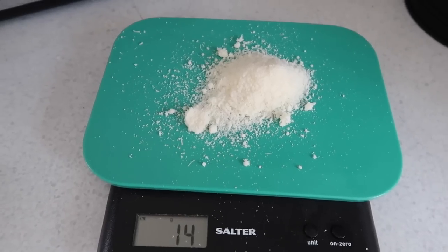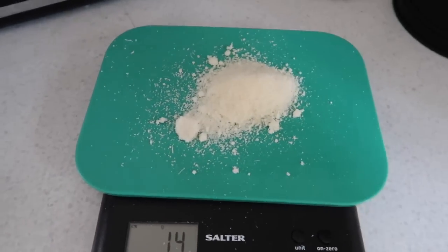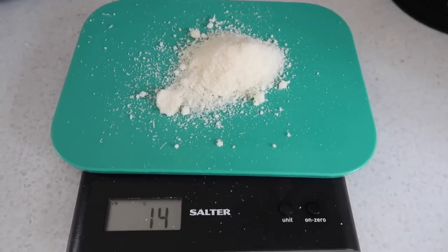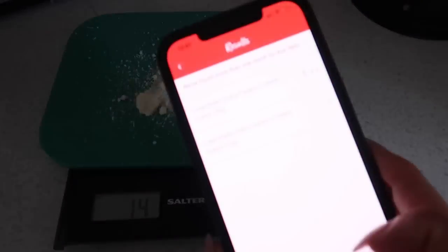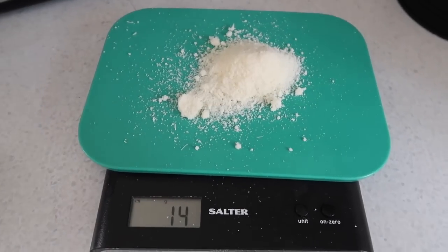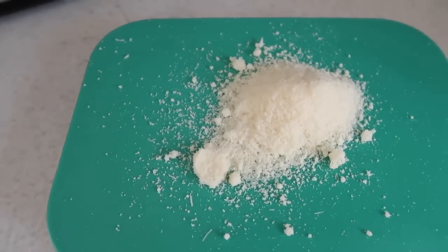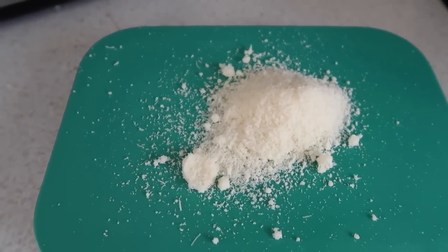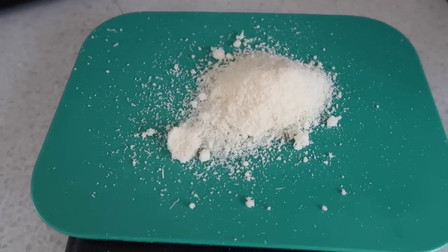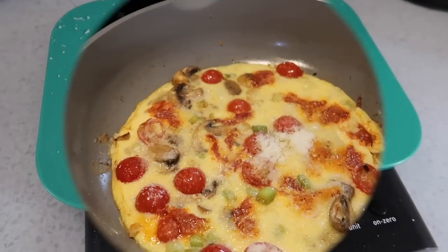Just to show you what I've done with the cheese, I was using up a packet that we had, again, left over from the pizza. So you can have 30 grams of this cheese as your Healthy Extra A on Slimming World, as you can see here, which I just scanned on the app. I'm just going to do 14 grams because that's all I've got left. So that's half of one Healthy Extra A. And as you can see, because it's so finely grated, it actually goes a really long way. And I scatter it over the omelette in a minute. So yeah, just a top tip if you like that kind of cheese.